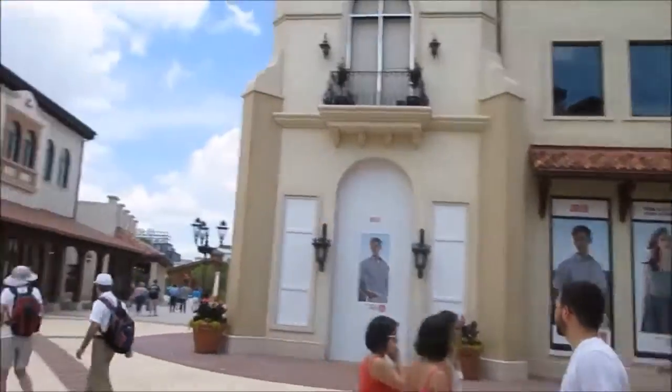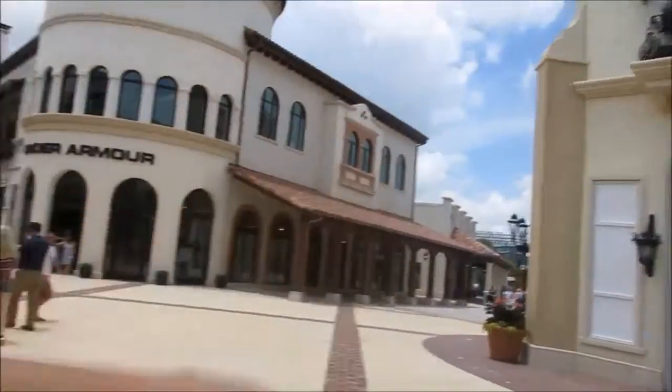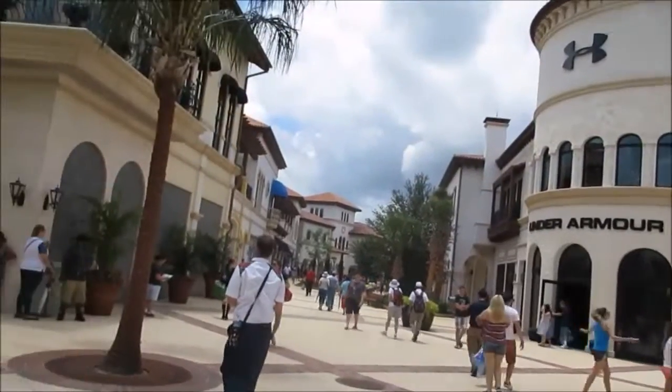Yeah, it is. So, where am I? Oh, there's Morimoto. Yeah, Morimoto's over there. That is the side of World of Disney. Oh, okay. And that's the back of the Lego store. So this is now that connecting area. You can go that way to Morimoto, or you can keep going around that way to Planet Hollywood.